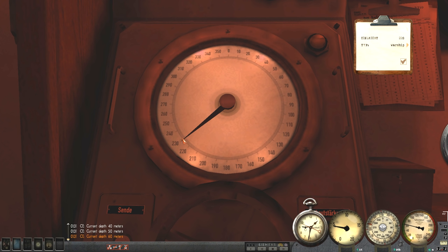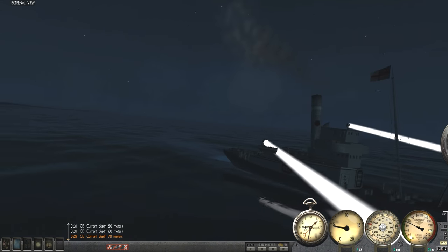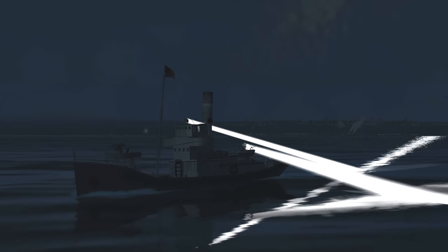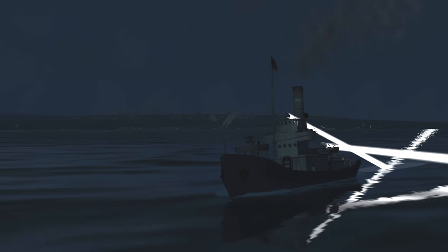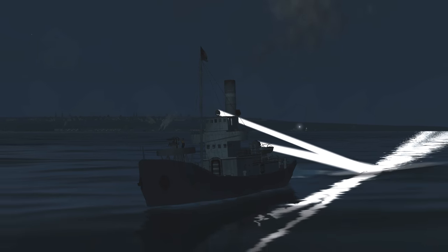Current depth 60. Hmm. Yeah, he might be getting ready to drop that part. Current depth 70. He's running behind us. Oh, there we go. Oh, there's the depth charges. That's what I was looking for. Depth charges. Oh, he's laying quite a few eggs.